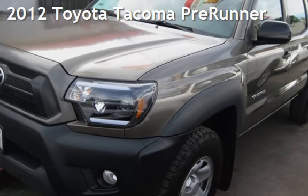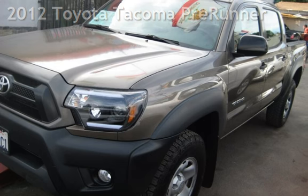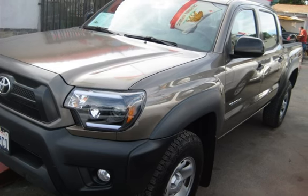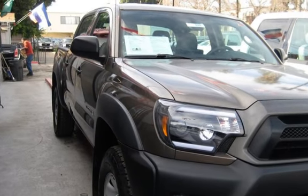Presenting a pre-owned 2012 Toyota Tacoma PreRunner. This four-door truck has a four-cylinder, 2.7-liter I4 engine, with rear-wheel drive, and an automatic transmission.